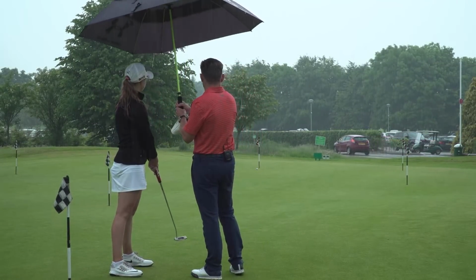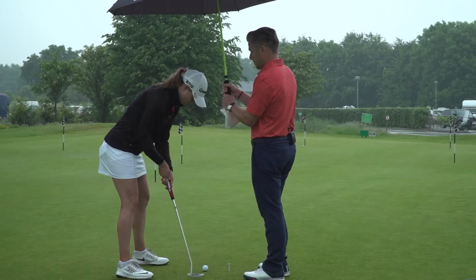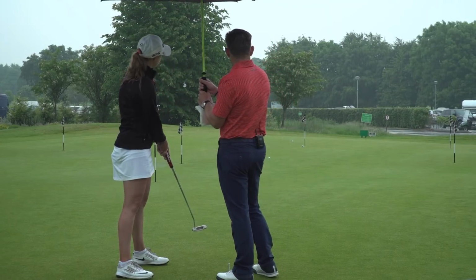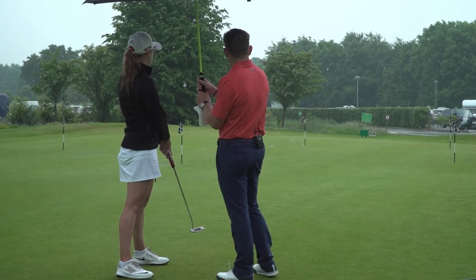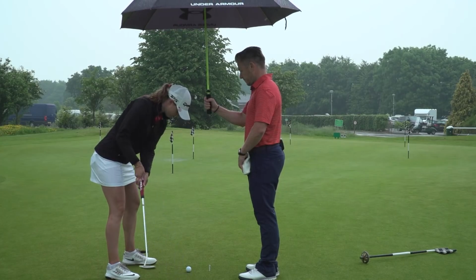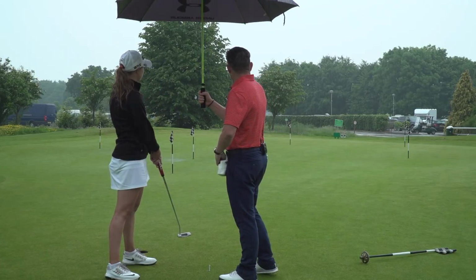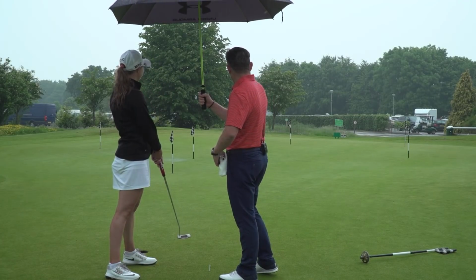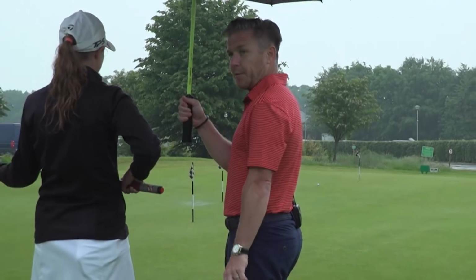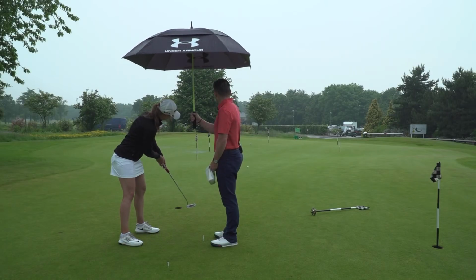That's really good. That's perfect. It's perfect. That's a good putt. That's really good pacing. Oh, so much water that started to pick up. So we're at 63 feet now. If we went any further back, we'd be on the road. That was good.